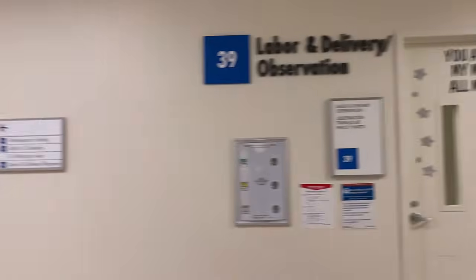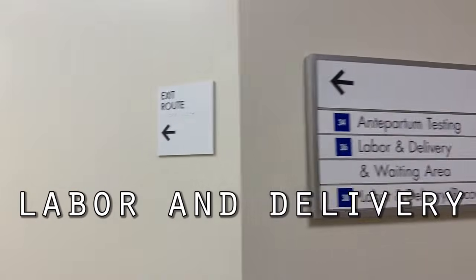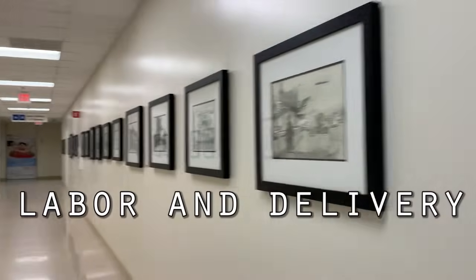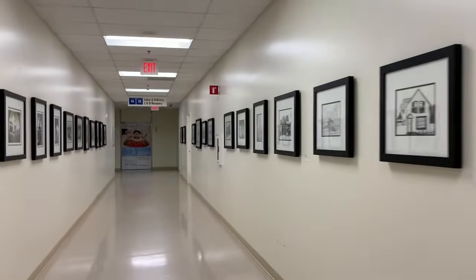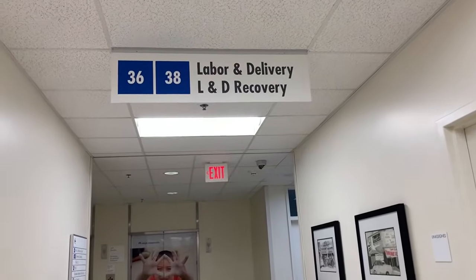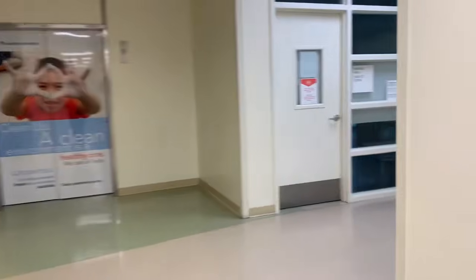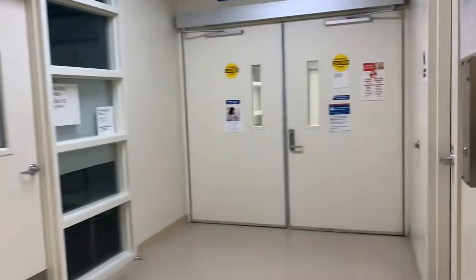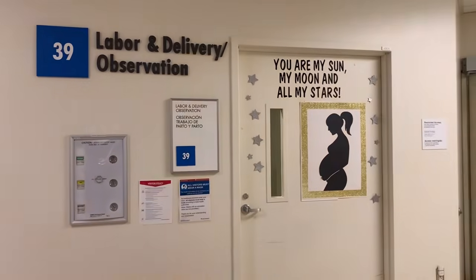So the cool thing about OBGYN is that it's also a surgical specialty, meaning that we can head into labor and delivery and see babies being born and different procedures. I still remember the first vaginal delivery I've seen and the first C-section. I remember the parents being incredibly happy and it was such a beautiful experience. I honestly almost teared up and I think that's something I will remember forever.